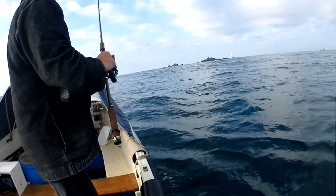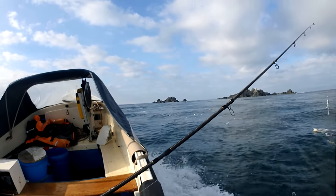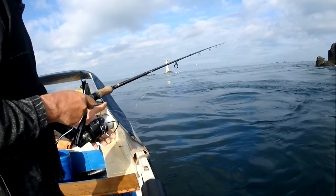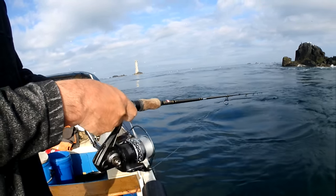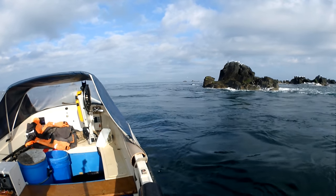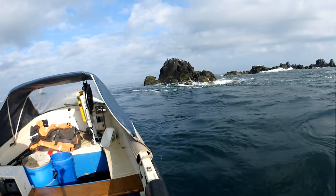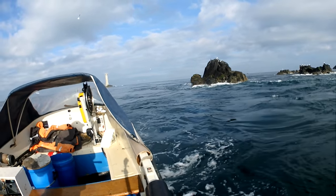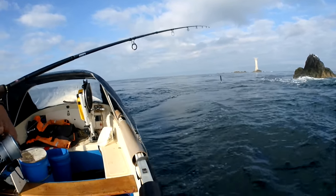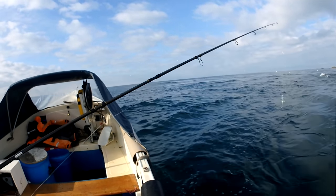Hanging here, so we'll have a look. That's why I'm using surface lures, because like I say, if you go down with a lure, you're going to end up banging it on a rock. A bit coming in a bit too sharp on that angle. We should try the other side, maybe. Maybe we'll try the other side.